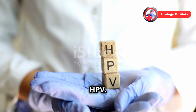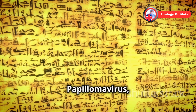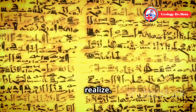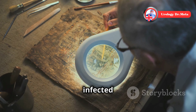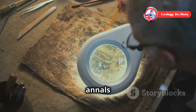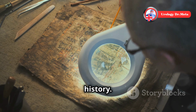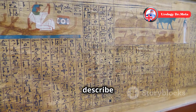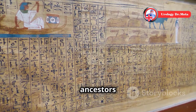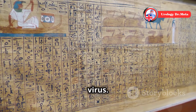A history of HPV. Human Papillomavirus, commonly known as HPV, has been around for a very long time, far longer than most people realize. Scientists believe it has infected humans for thousands of years, tracing its presence back through the annals of medical history. Ancient medical texts describe conditions that could be linked to HPV, suggesting that our ancestors were also grappling with this virus.